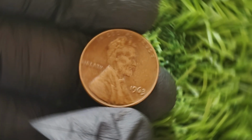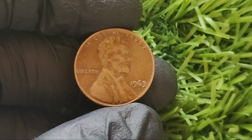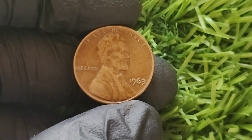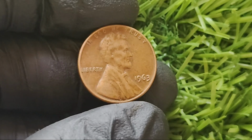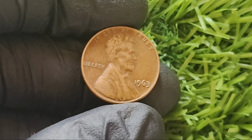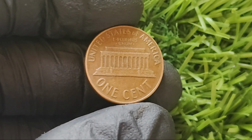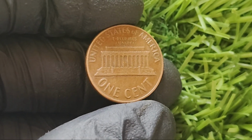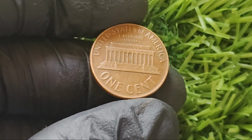There's a record-breaking 1963 penny that was graded MS68 red by PCGS, the leading coin grading authority. It sold at auction for hundreds of thousands, and some are speculating that the best of the best could break the $1 million ceiling, and that's where the $1.3 million valuation comes from, not just the market, but potential future appreciation as collectors fight over the last perfect survivors. But that's not all, here's where things get really interesting.